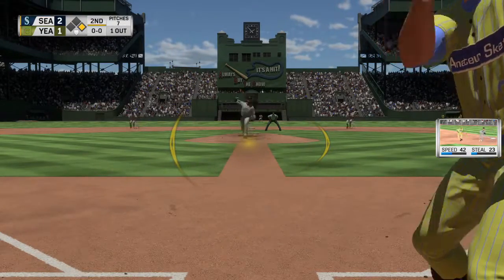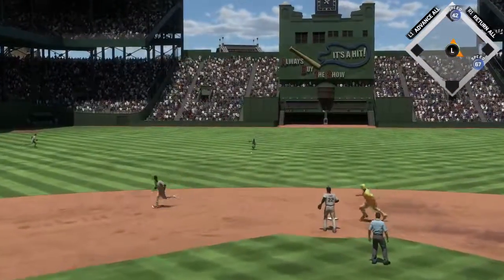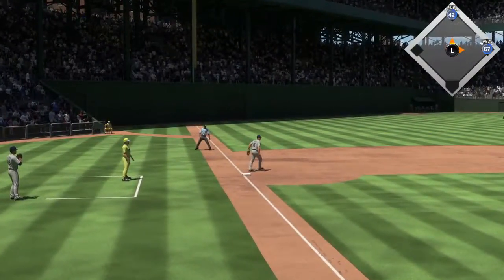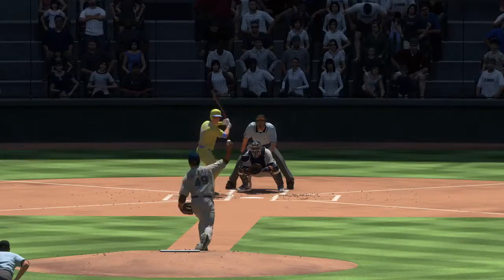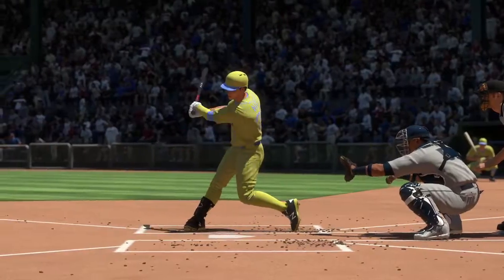First delivery to him on the way. Soft liner towards short. And that finds some outfield grass. It's a base hit. Well, we see a lot of line drives from this guy, but because he keeps that bat in the plane so long, he picks up cheap hits like this soft liner. He's just a good hitter.